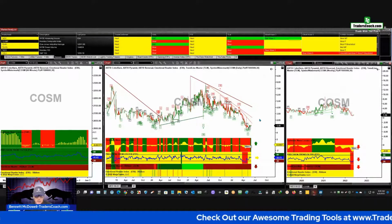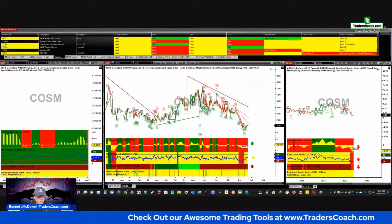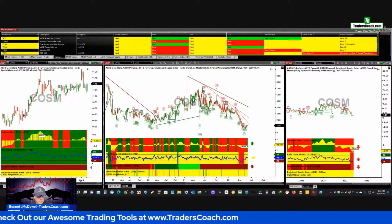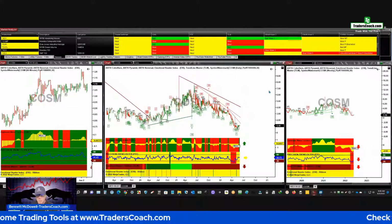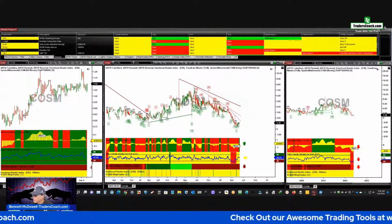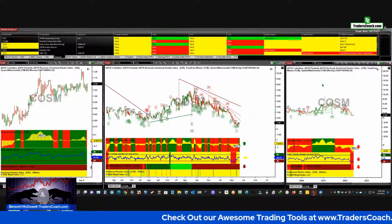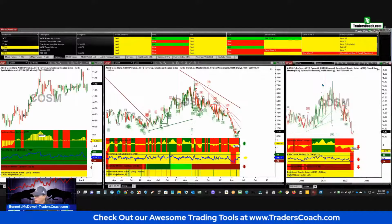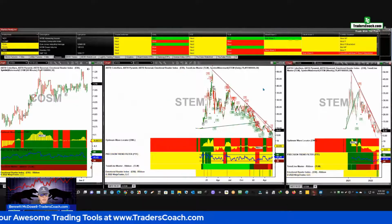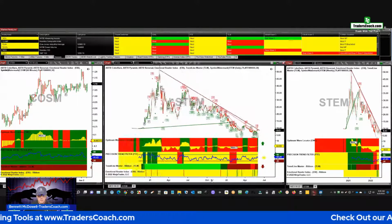Okay. I think you're going to get a little bit of a pull up here because you got the 60-minute chart bullish for the most part because you got a PTF that's green. But I think the long-term trend is not yet over. So we got to be careful with that. Good one to look at. All right. Another one, STEM. And this is another bottom feeder from Al. And let's take a look at this one.